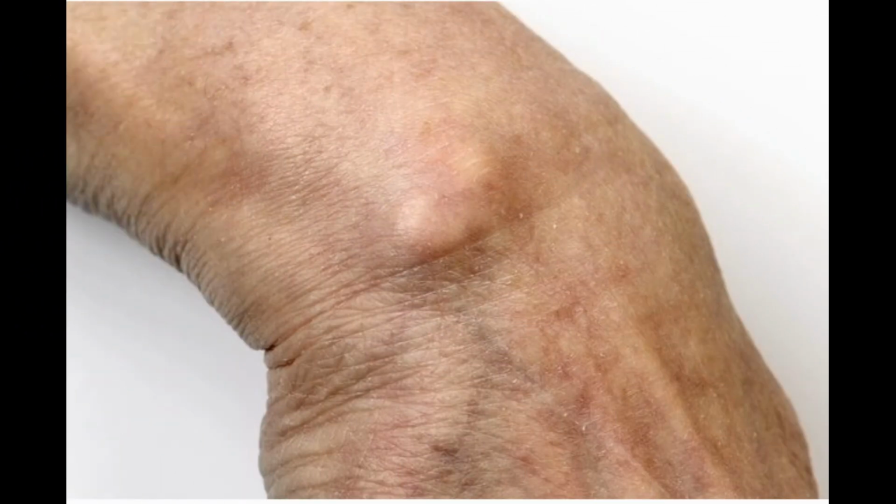7. Ganglion cyst. It's a lump filled with liquid, most often on the top or bottom of your wrist, or at the base of your finger. It might change in size and even disappear. You could use anti-inflammatories to lessen pain and splints to stop certain motions. In more serious cases, your doctor may suggest draining it with a needle or in some cases, surgery.